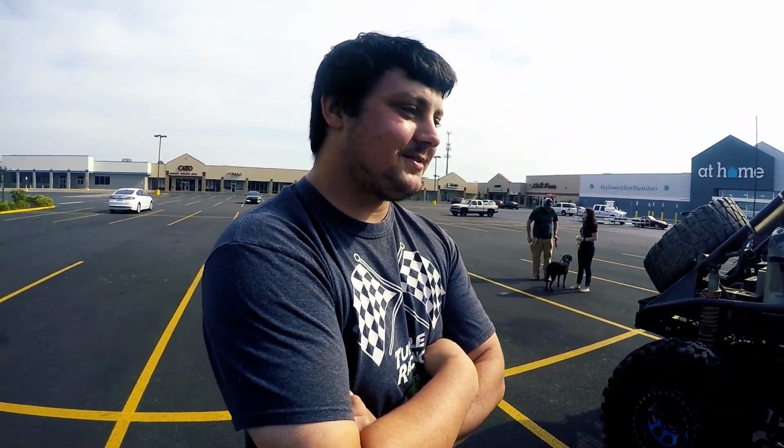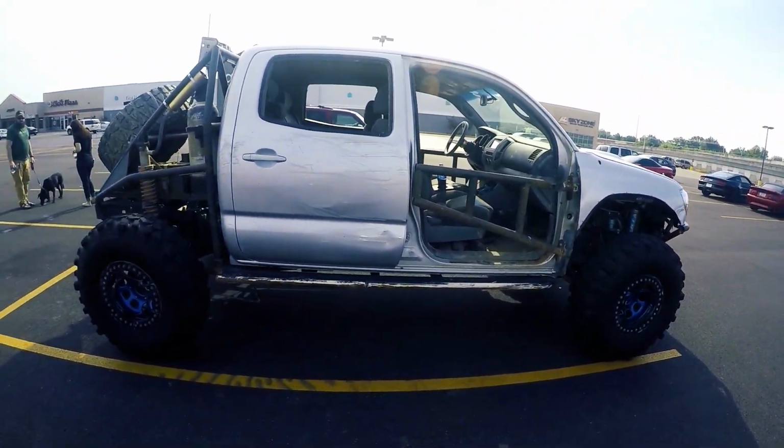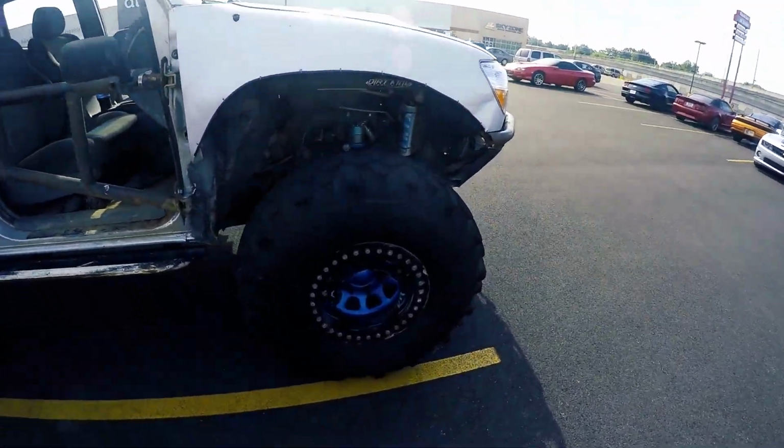Okay. Now, what all have you fabricated on this yourself? Tell me a little bit about the stuff that you've done. Let's see, I've done the 4-link in the rear, the bed cage, the front bumper, the tube doors, built my beadlock wheels, they're DIYs. Okay. Skid plates, that's pretty much everything on there except for the rock sliders and what else was built? The A-arms.